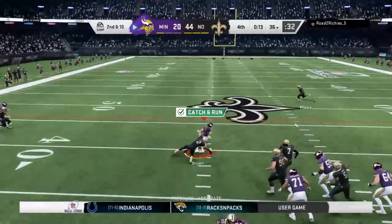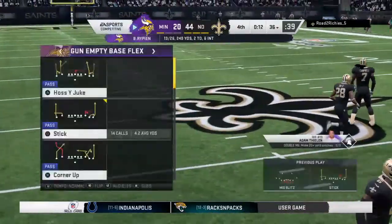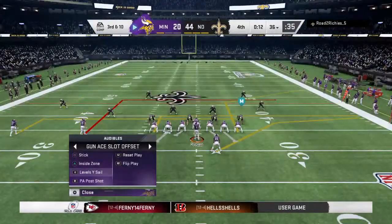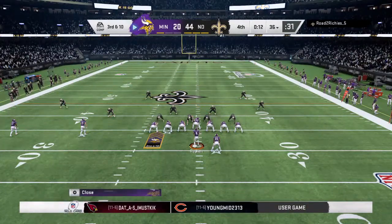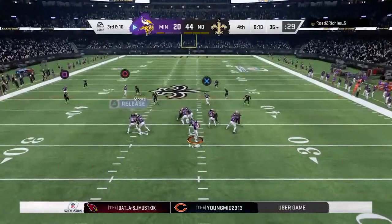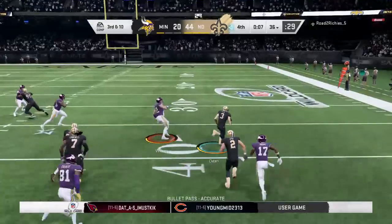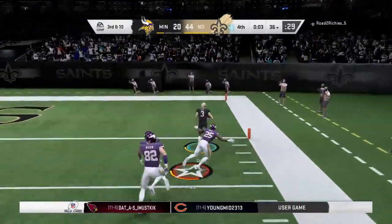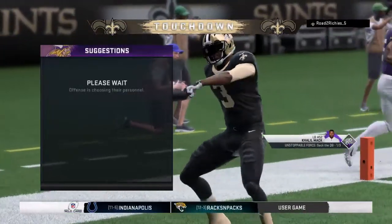They'll try again from the 36 on 2nd and 10. To throw again is Rippon. And that's going to be incomplete. 12 seconds left. So back-to-back incompletions, and that has them staring at a 3rd and 10. They're going to go play action here with Rippon. And my goodness, another interception. He's picked off at his own 46. And he'll score. Touchdown, New Orleans.